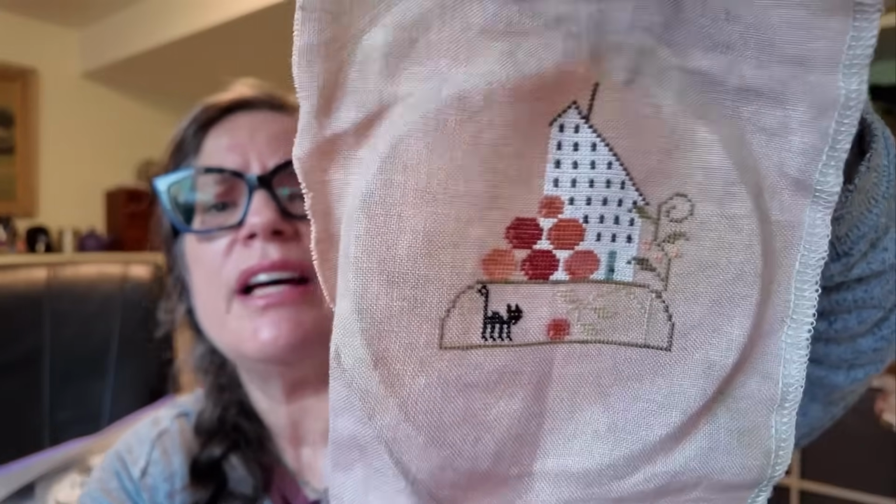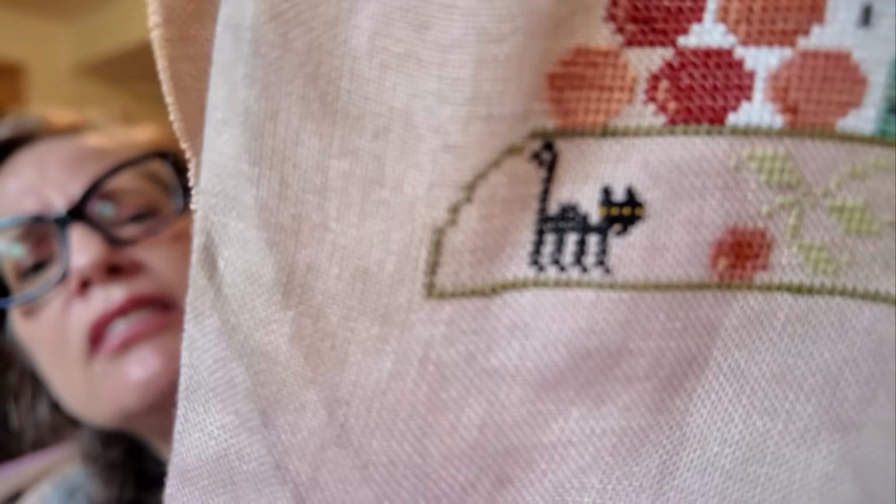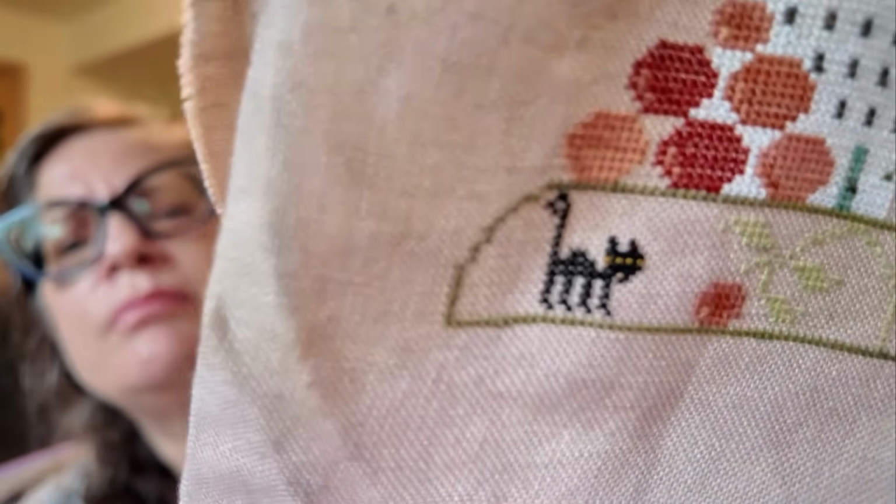Another project that I started, this was a start for me, was, oh, this isn't a hoop too. This is Tomato Hill. Is that all it's called? Tomato Hill, yeah. I've just bought the tomato sampler too because I love this design. This is Tomato Hill. Look at that cat. The cat is two different patterns.